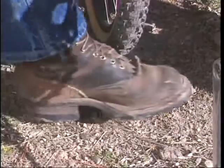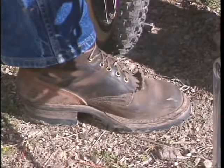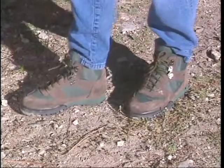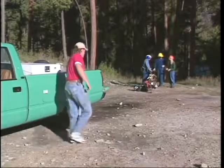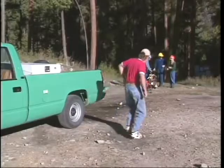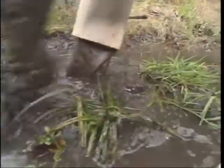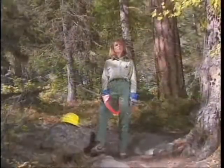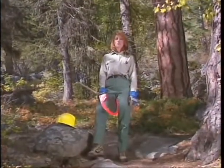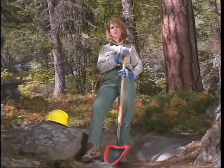Good leather boots, at least 8 inches high, offer the best support and ankle protection. Ankle-high hiking boots are okay for some trail work, but sneakers or tennis shoes do not give enough support or protection. Rubber boots might be the norm for boggy trails. Having a positive attitude about safety is most important, and don't start the job until you have the proper equipment.